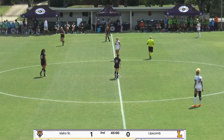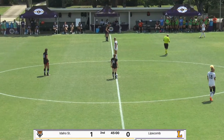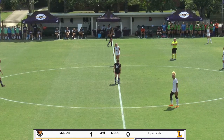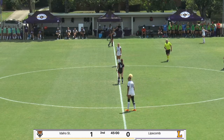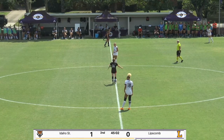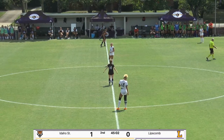A Lipscomb defender rose up to try to clear it with a header, and instead it glanced off and into the back of the net, allowing the Bengals to get the 1-goal lead, and they have held on for dear life ever since. Lipscomb had a flurry of shots in the final 10 minutes, including 9 shots in the final 7 minutes of that first half, as they tried to break through with an equalizer, but a couple of unlucky bounces. Credit Idaho State for being up to the task.